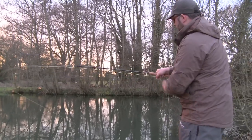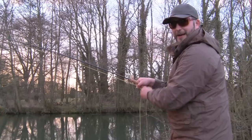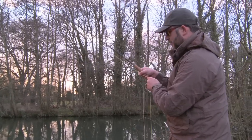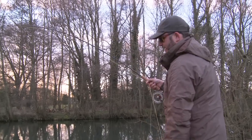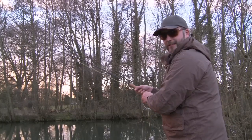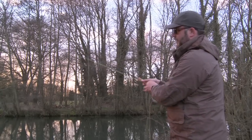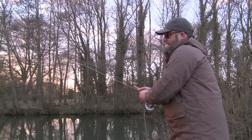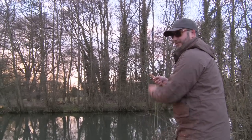Looks like our patience has been rewarded. Got something on here. Feels like an absolute lump. We've only been fishing the buzzer about 5 minutes. Just working it back really slowly. And this has taken. I can't even move it off the bottom. So I think it could be a brown. They tend to hug the bottom. So let's get him in. Fingers crossed.